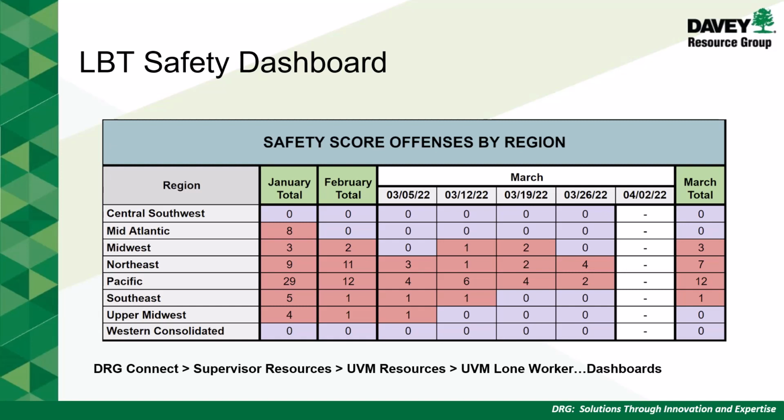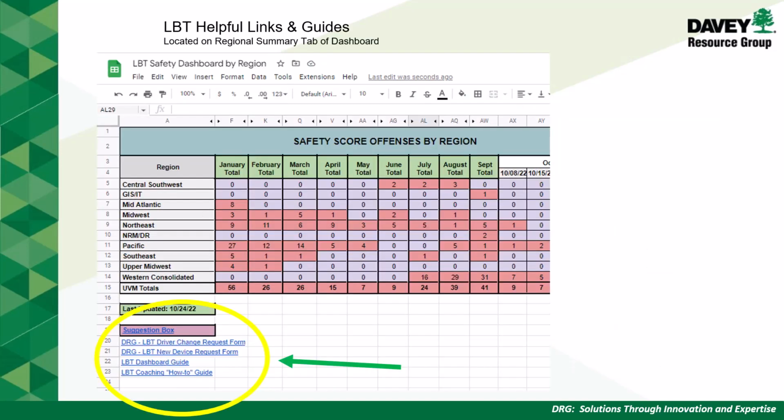This and other dashboards can be found in DRG Connect under Supervisor Resources by selecting the UVM Resources dropdown and UVM Lone Worker Job Brief LBT JSO dashboards. Links to forms and resource guides are easily accessible within the dashboard below the regional summary.